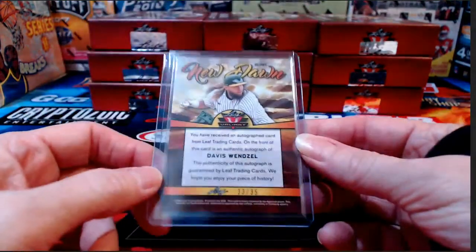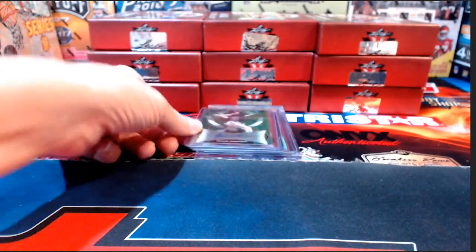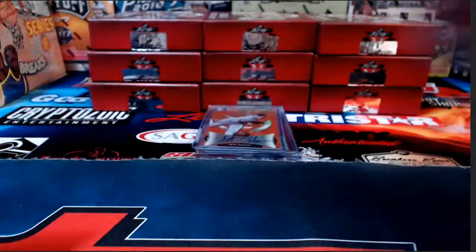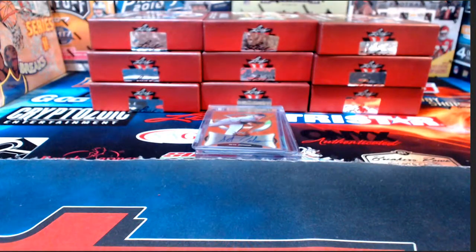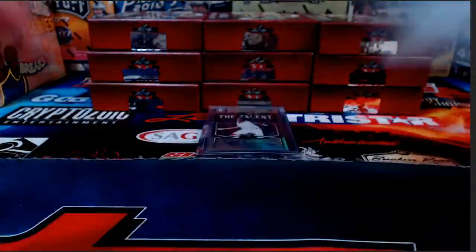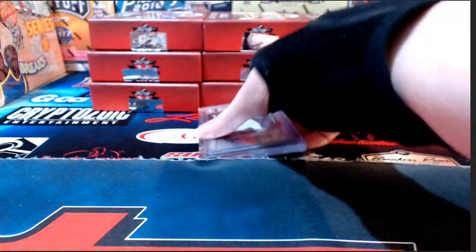Apologies. Davis Wenzel, that one numbered to 35 and going to the Rangers. Brings us to a little Gunnar Henderson. That one is numbered to 99. And Gunnar goes to the Orioles. And then you've got Seth Johnson behind that, numbered to 35. I thought that said 99 the first time I looked at it. Numbered to 35. The Seth Johnson goes to the Tampa Bay Rays.